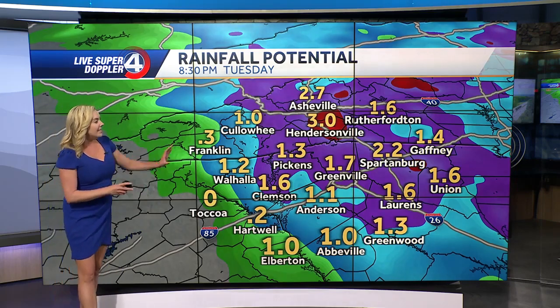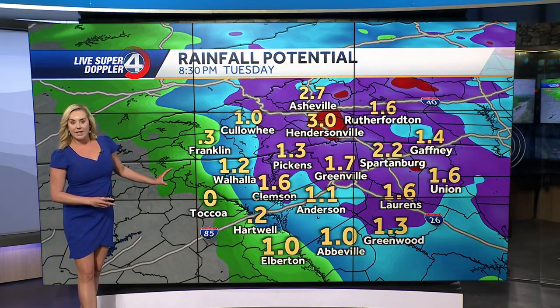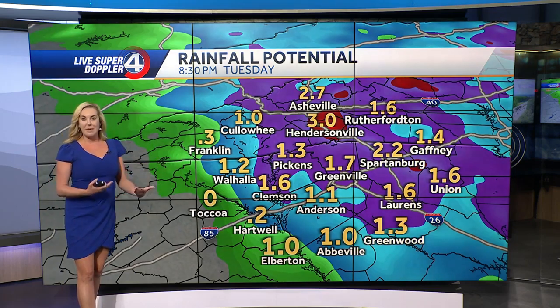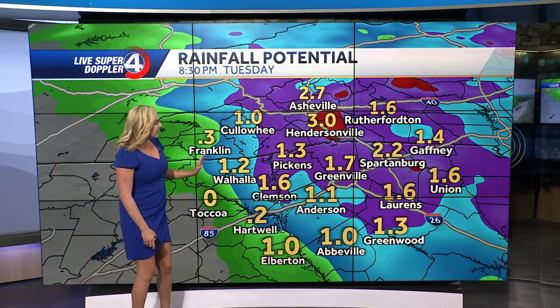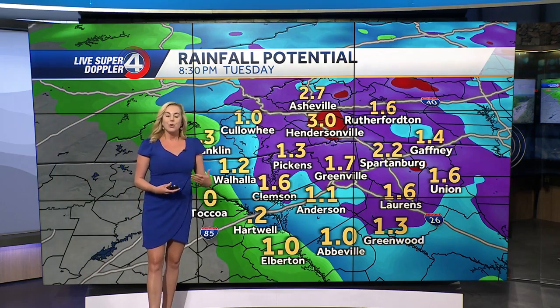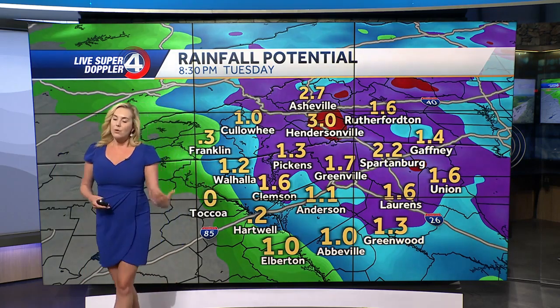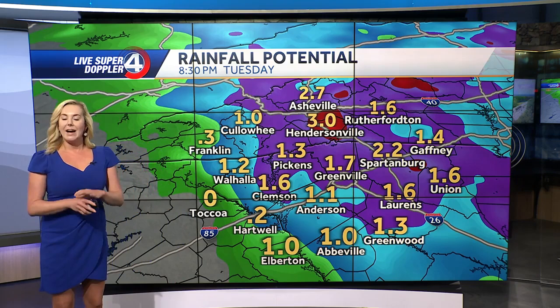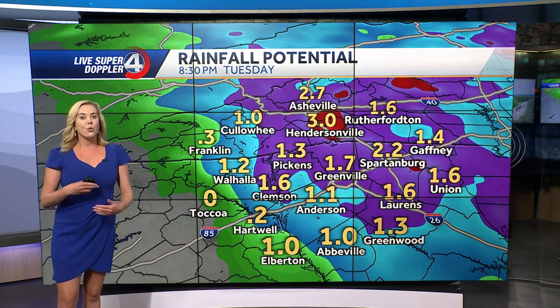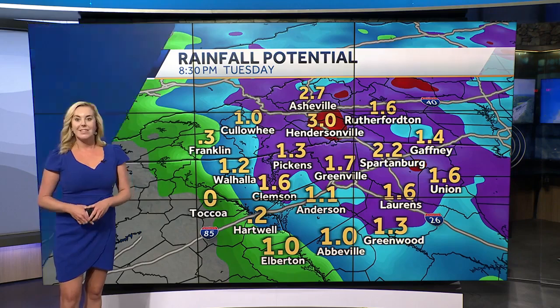Really, what we're looking at is lesser amounts of rain the further west of Greenville you go. In fact, some areas may not even receive measurable amounts of rain. As we get towards the east of Greenville and northeast, that's where our rainfall totals really start to ramp on up. So right now, I would say on average, we're looking at about a half an inch to upwards of an inch or more of rainfall. Again, it depends a lot on the track.